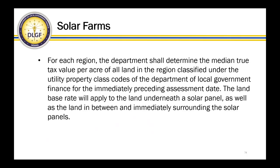Doesn't matter if they have livestock grazing or if they're trying to grow crops between the solar panels, or having bees or whatever the case may be. Even though there may be some semblance of agricultural use, it's strictly going to be the solar panel or the solar land rate and not an agricultural land rate.